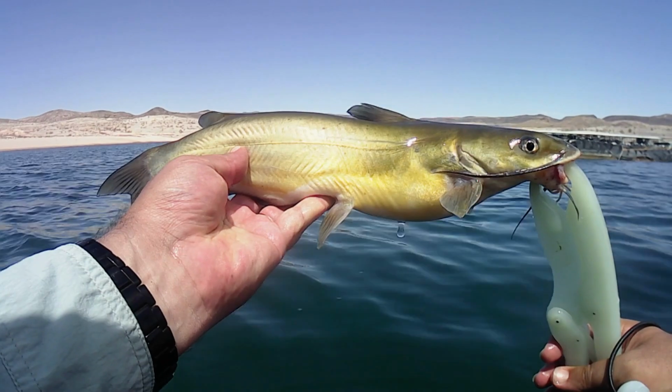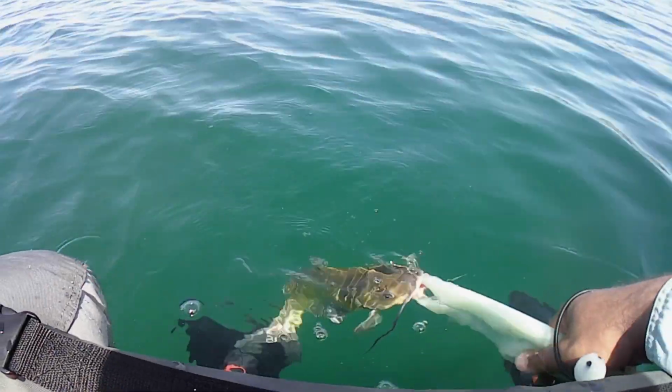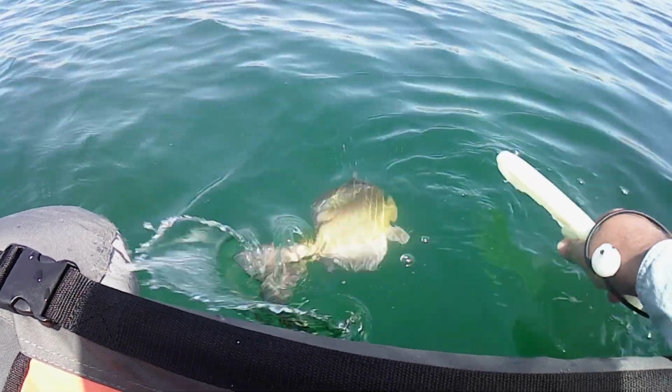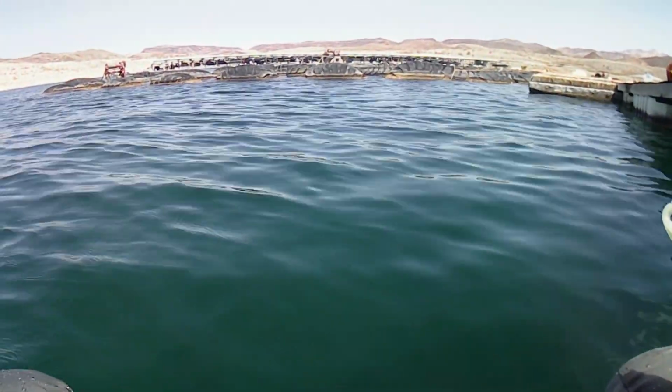Been out here for a while now, getting something on the anchovies. It's a good sign. So we're not going to spend too much time with this little catfish. Let's release him. And off he goes. Second little fish on the board.